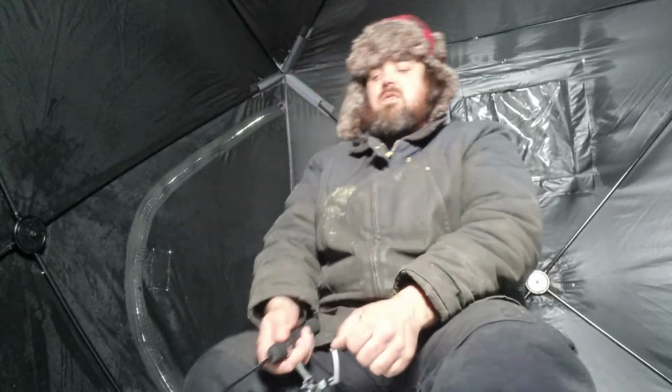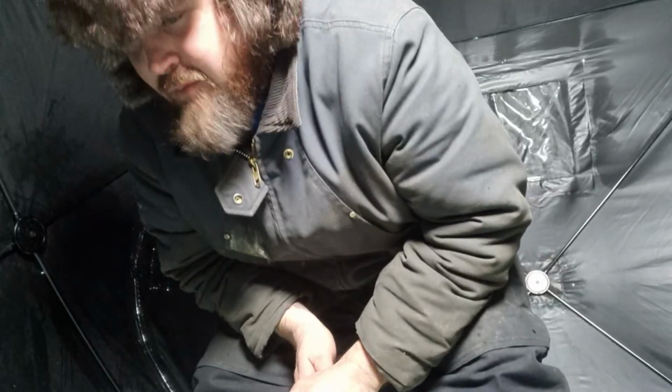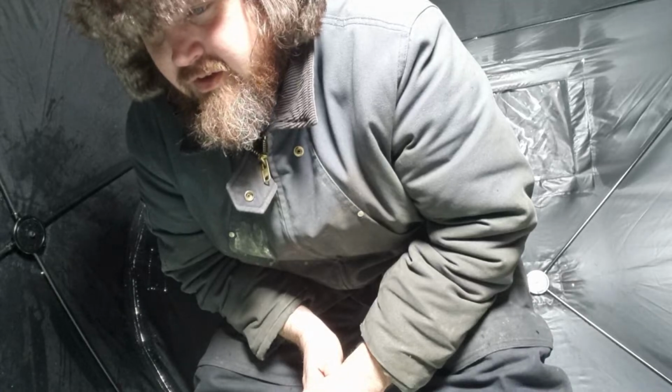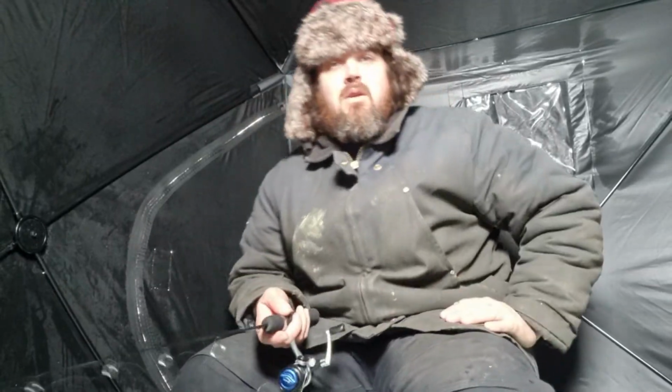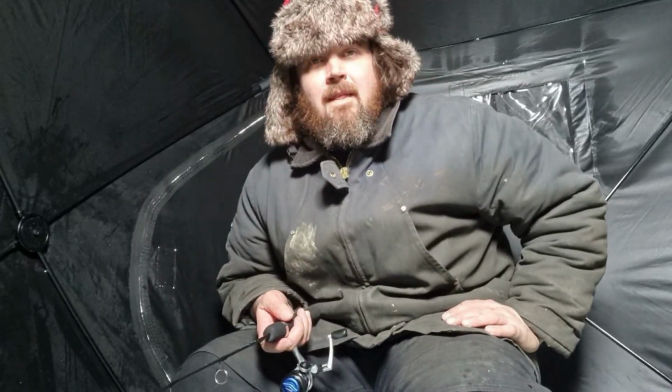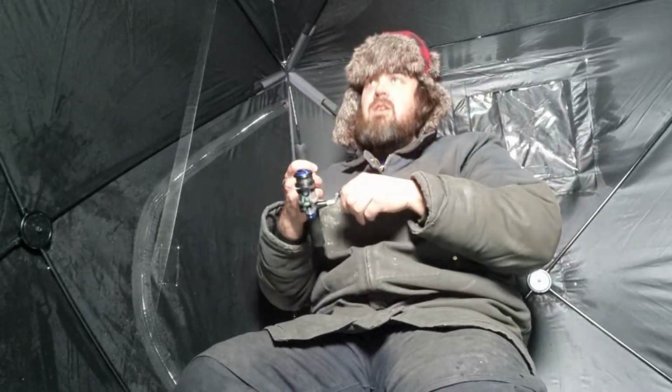Cool thing about here is, if you really want to sit over the hole, you can see bottom. So it's only, like I said, 22 feet down. It's nice clear water. Yeah, I'm getting hungry too, and I didn't bring any snacks. I'm gonna have to throw one of these fish on the heater.